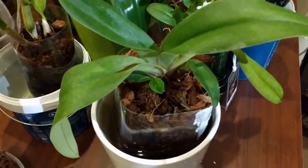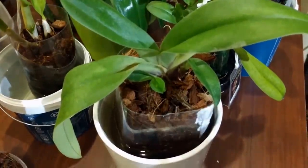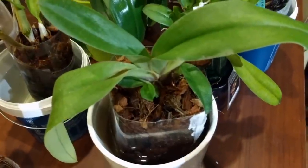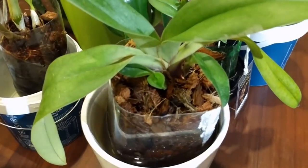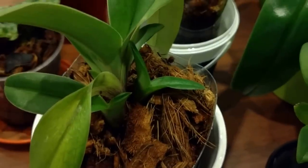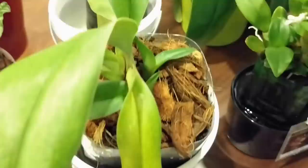It turned out that because of all the stress this plant had, because it was repotted and then transported to a new place and all that jazz, the flower sheaf dried up, but I'm not worried because, as I said, there are 3 new growths. You can see they're developing, they're getting bigger, and hopefully by next year I will have some blooms. So I'm very, very happy about this.